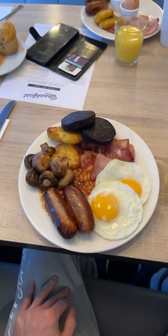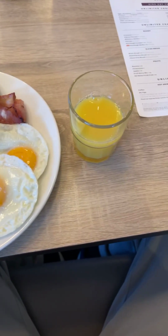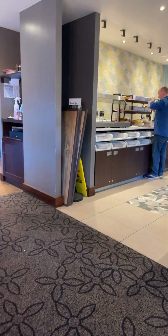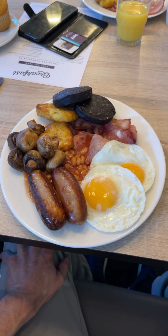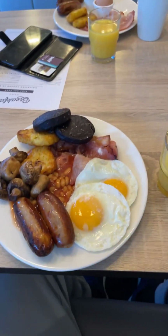So here's the breakfast in the Premier Inn in Watford. This is a full English. You can get your juices with it, pancakes, muffins, all the little treats, all included in your price. That's what you call a fine breakfast. I'm going to tuck into this little bad boy now, and I'll report back to you in a few minutes.